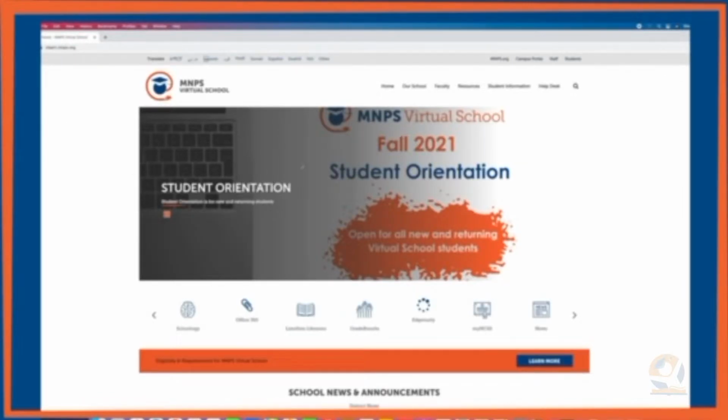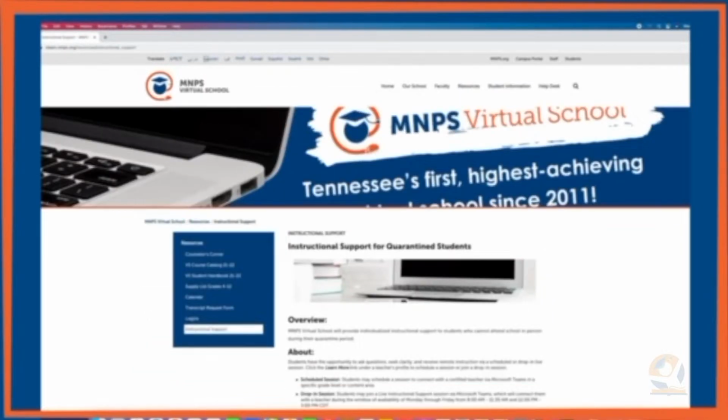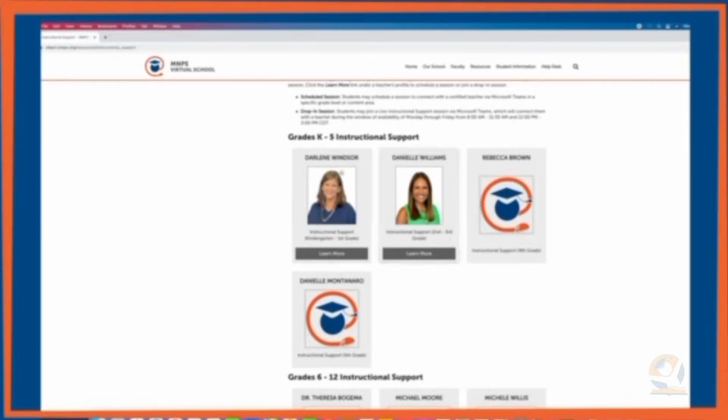Now I'm going to navigate over the Resources tab. And in the Resources tab, a drop-down menu comes down, and I'm going to click Instructional Support. That brings up different teachers that provide instructional support.